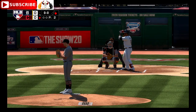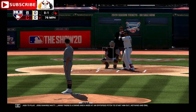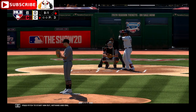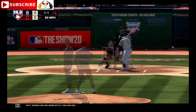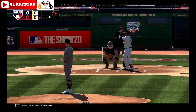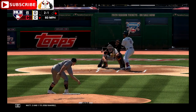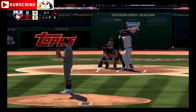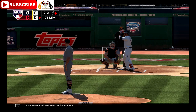Batting second, the third baseman. At the plate, Jose Ramirez. And there's a swing and a miss at an off-speed pitch to start him out. 0-1. Missed low and inside with it. 1-1. Two and 1 to Jose Ramirez. And it's 2 balls and 2 strikes now.